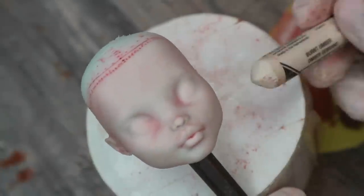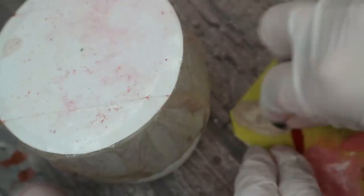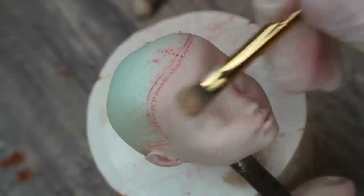After the 2 layers of pink, you can almost not see the green skin color anymore. So now I want to apply also 2 layers of these light burnt umber pastels to create a natural pinkish light skin color.